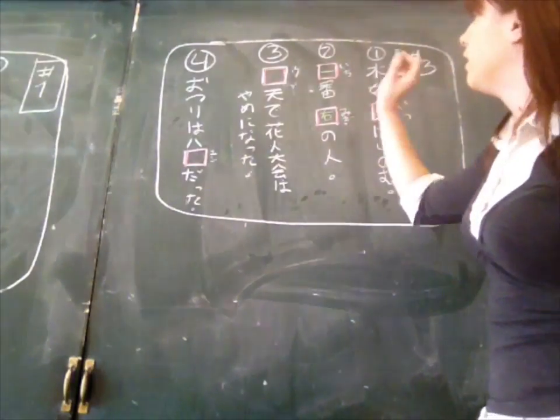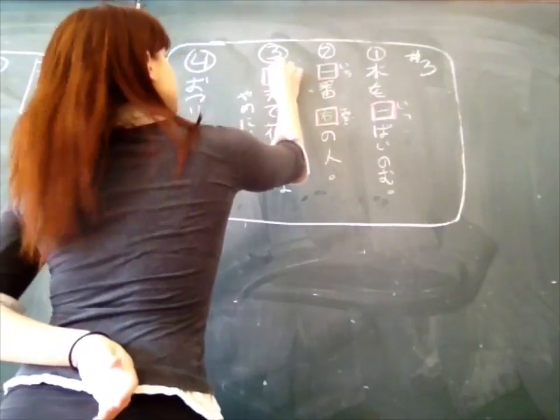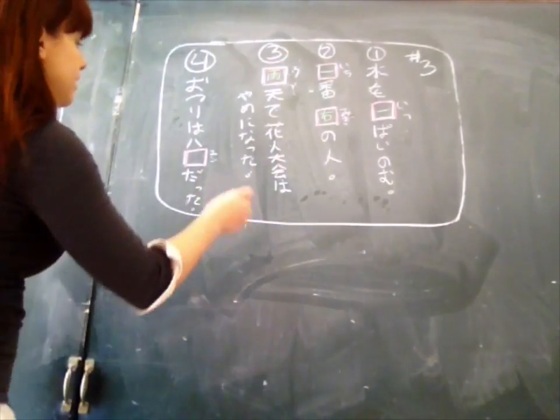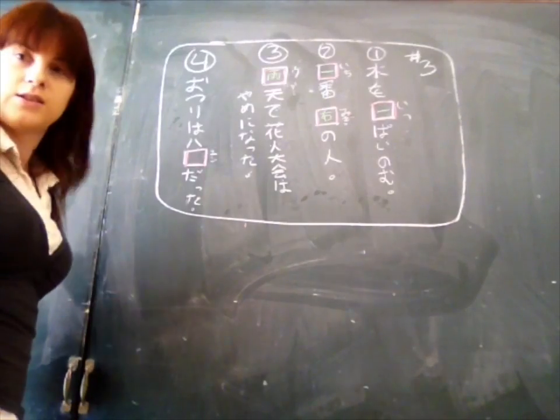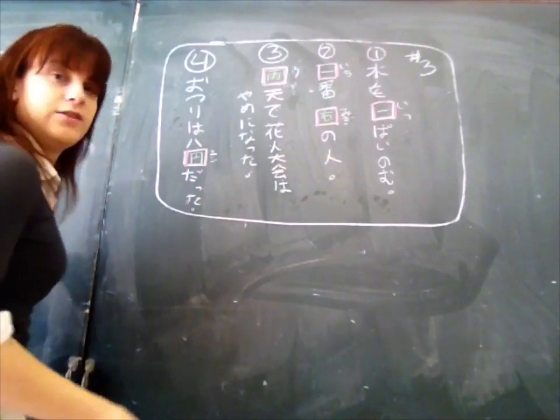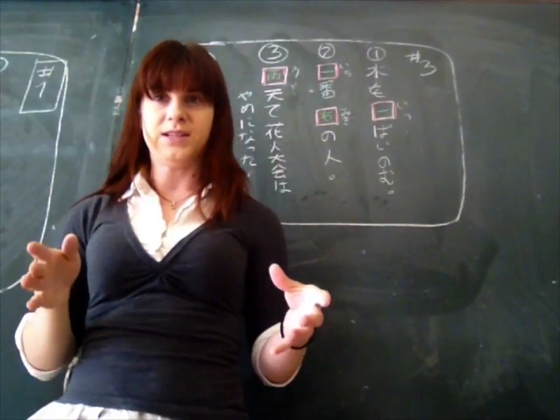Like that. Number 3, we've got heavy rain. So of course, we're using the kanji for rain. Alright, and last one, we've got your change is 8 yen. So of course, kanji for yen. Alright, and that covers up today's lesson.